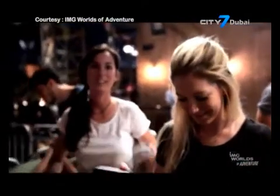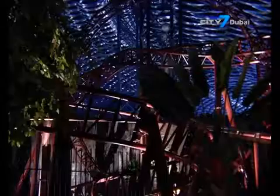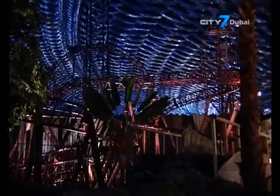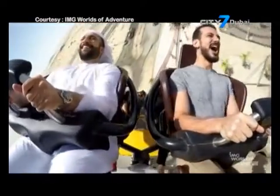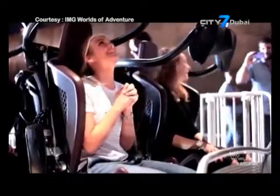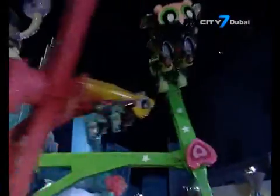Crazy. And lose your mind in the Lost Valley on the Velociraptor, a 1.1 kilometer roller coaster which accelerates to 100 kilometers in just 2.5 seconds. That is terrifying. Extreme, extrasensory experiences with the latest in motion and virtual technology.